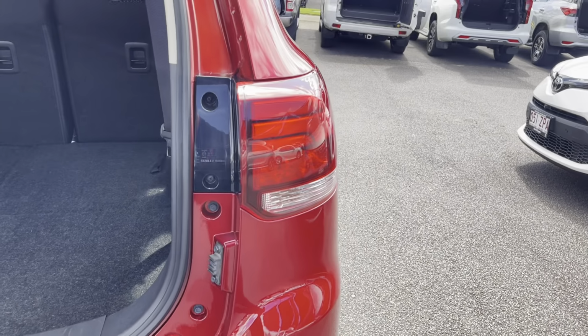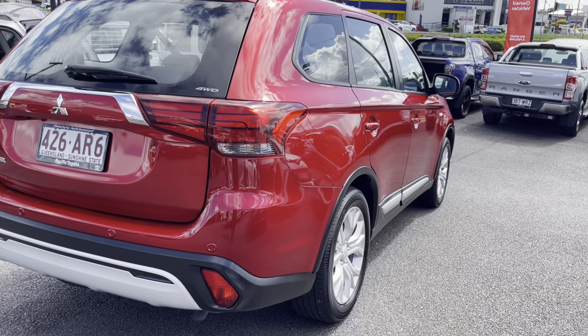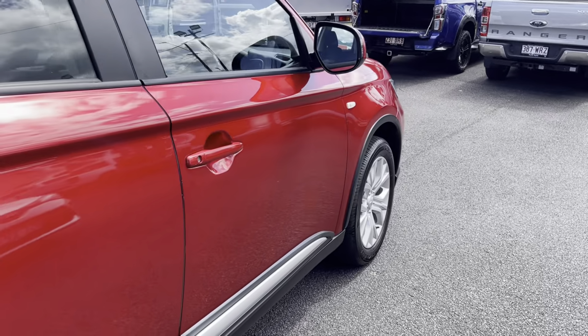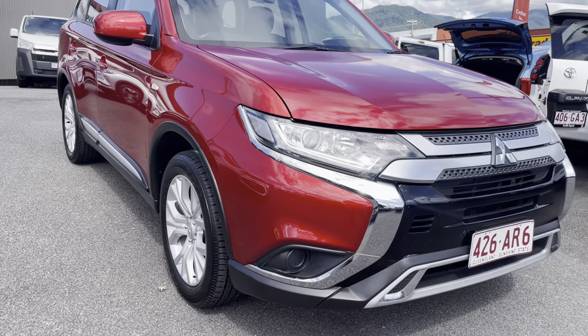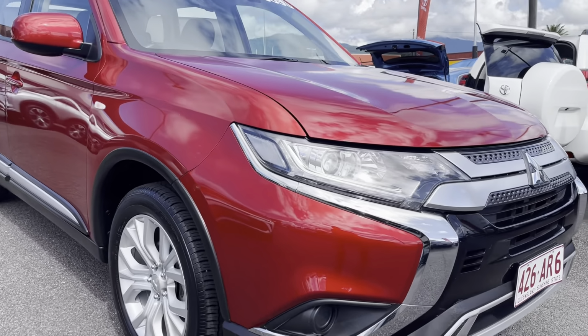Fantastic. All right, I'm just going to look down the driver's side now and just checking the paint on that side for you, Laurie. All right, making my way down to the front of the vehicle here right now, Laurie. Fantastic, looks amazing. It's in great condition.